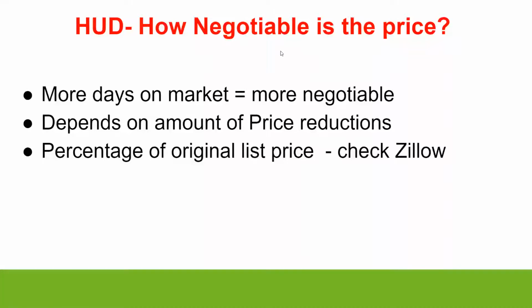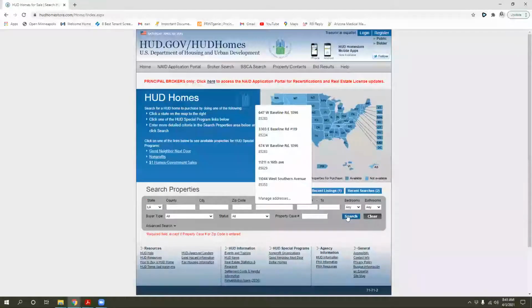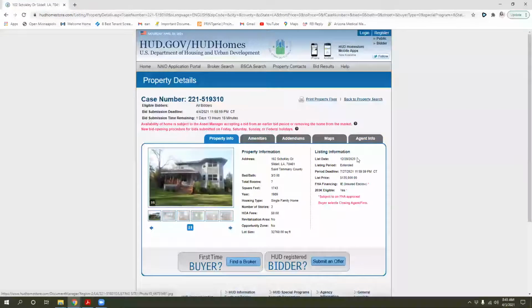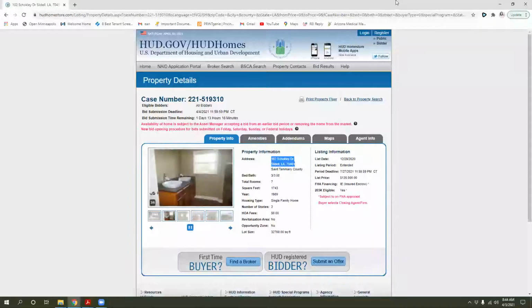All right. More days on market equals more negotiable. Let me pull this back over just so I can show you. Sometimes the days on market can be hard to see. Let's see if I can show you this real quick. Let's say we want to see how long this one is showing. This one's showing reduced. So we want to know how long this one has been on the market. It's saying 12, 29, 20. That's a cute house too. One way to verify that, I like to use Zillow just to see how long Zillow says it's been up.